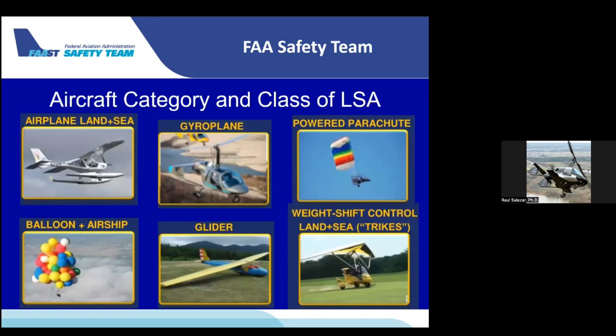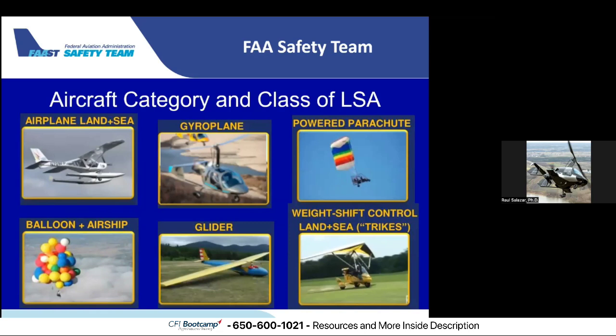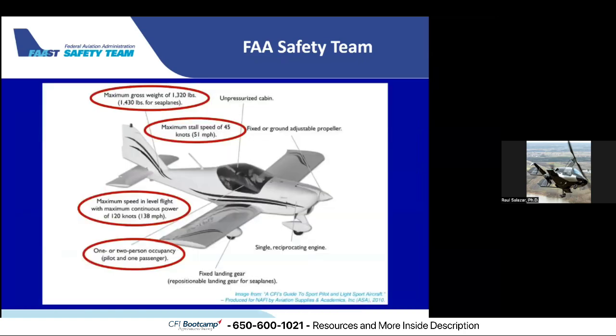You have the airplane, the gyroplane, power parachutes, trikes, gliders. Lately, and I've been doing this now for 5 years, we have seen people coming from fixed wing to gyroplane, from power parachute to gliders or trikes, or from trike to gyroplanes, or lately the other thing has been from helicopters to fixed wing. What you're gaining by doing this step is that you can get this by a proficiency check, so you don't have to go through the process of getting all those hours that you need in an add-on when you go from one category to another.